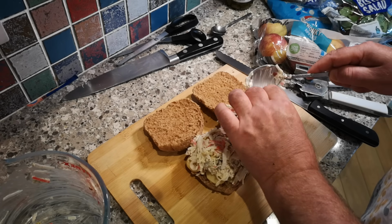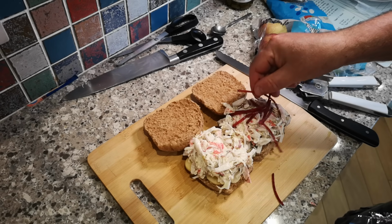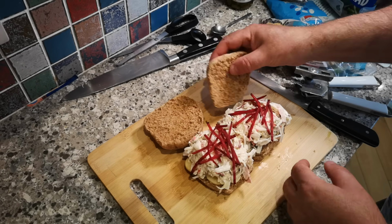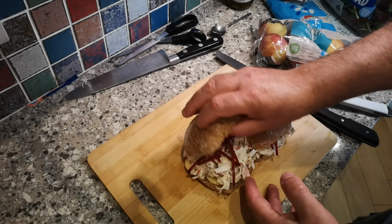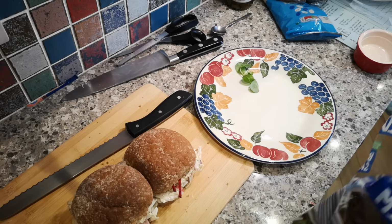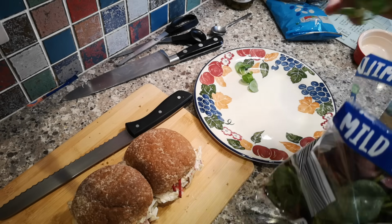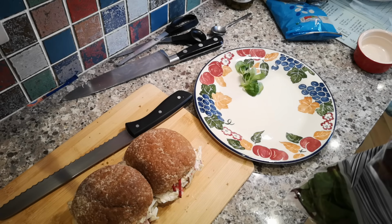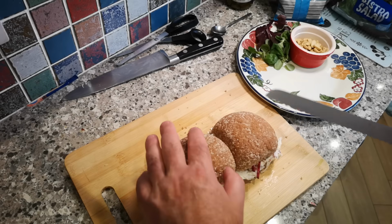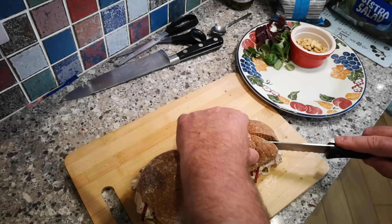There's really enough there for 3 rolls actually, but let's make them nice and generous. A few of these beetroot strands across the top, just for a bit of additional texture and colour. Okay, and then, just a little bit of salad garnish, and we'll go for the lamb's lettuce, I think, which is those leaves, and some of the red leaves. A few roasted peanuts, and then I'm going to cut these on the bias like that.